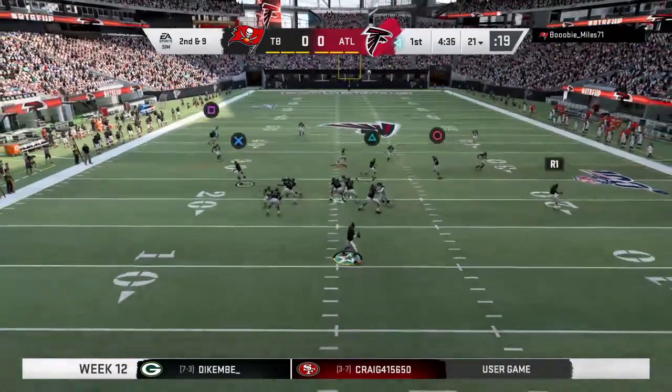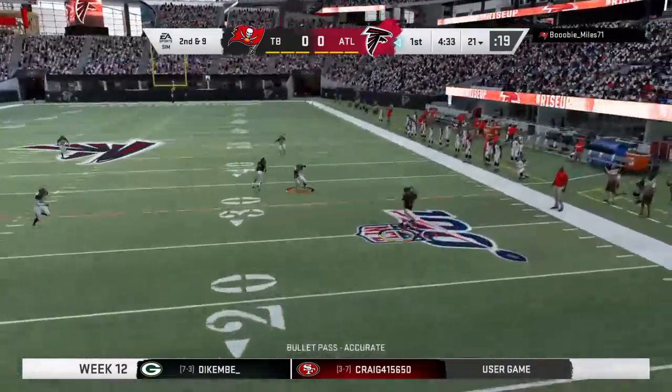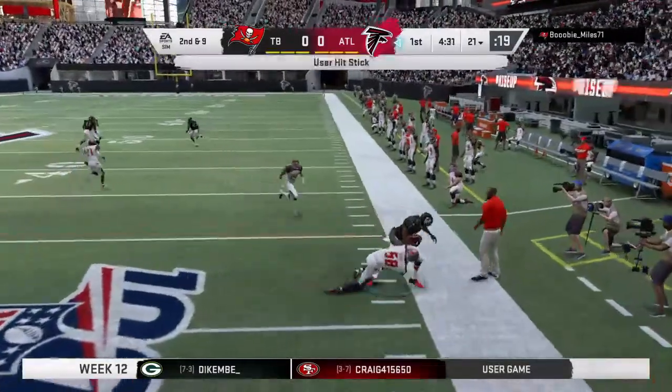On 2nd and 9, Ryan. This one caught by Ridley.